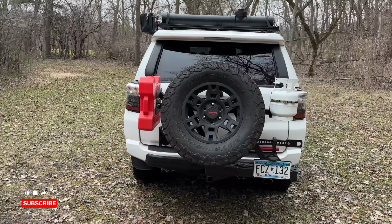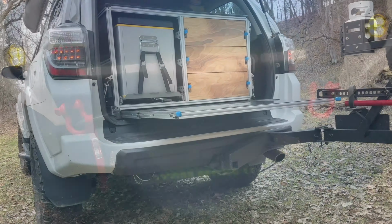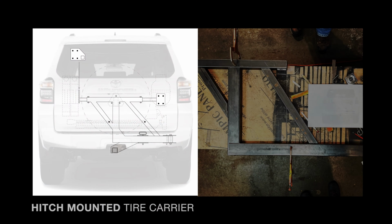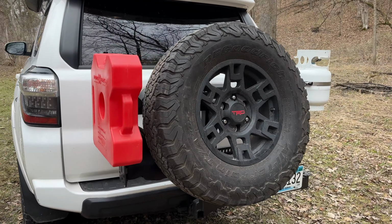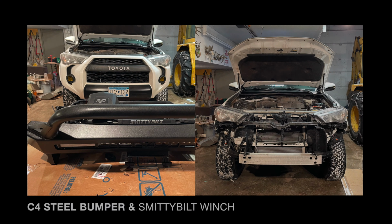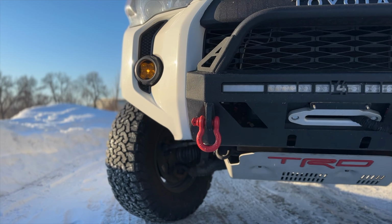One of the things I enjoy most about overlanding is working on the 4Runner. And oh man, did we make some major modifications this year to prepare for the season. Our first project last year was a custom hitch-mounted tire carrier that could also carry propane and a gas can and high lift jack. We moved on from there to a C4 steel bumper with a Smittybilt winch.